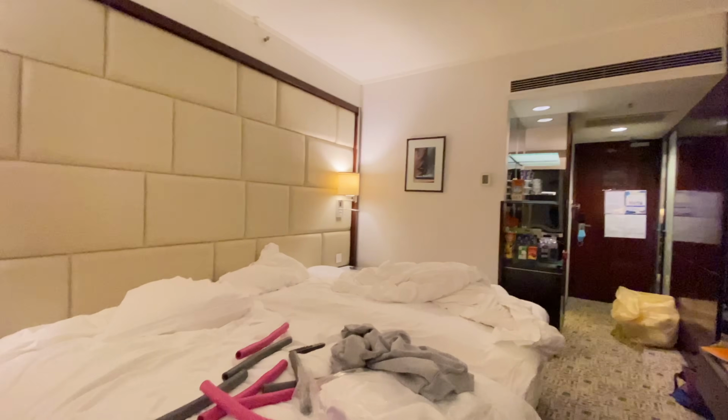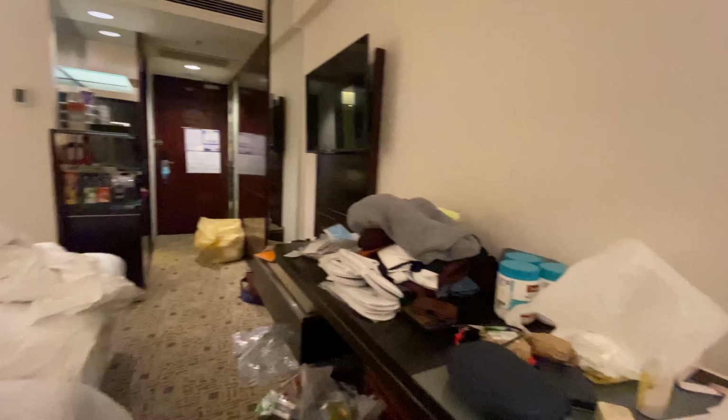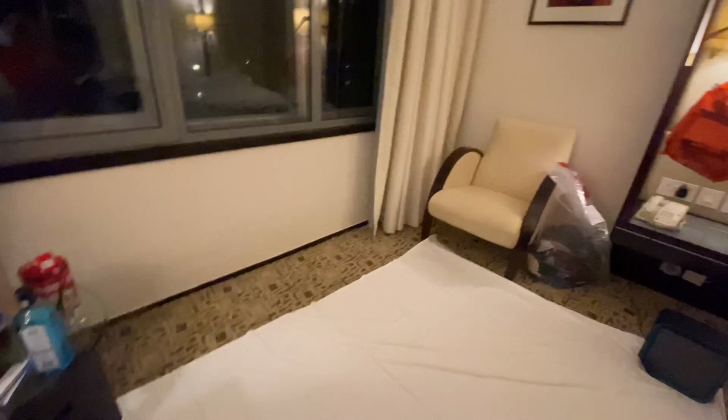G'day One Watt Fly Squad, welcome to day 14, my last day here in Hong Kong quarantine. I've got 6.5 hours to go. I'm leaving on day 15, 12:30 a.m. Yeah, got lots of stuff to pack, as you can see. It's a very messy room after 2 weeks. Let's do it.